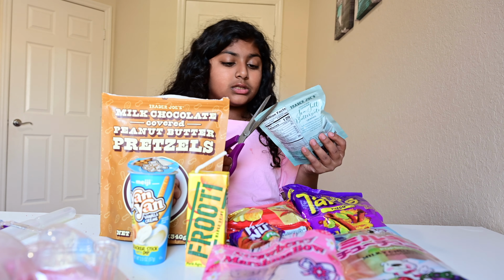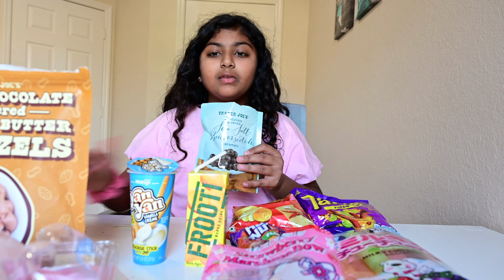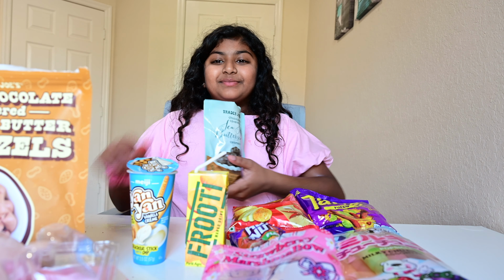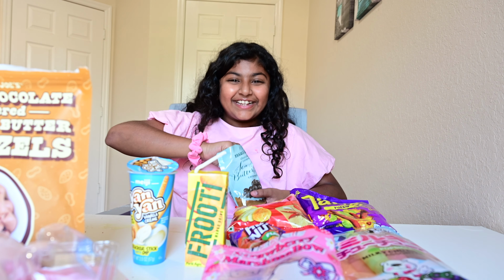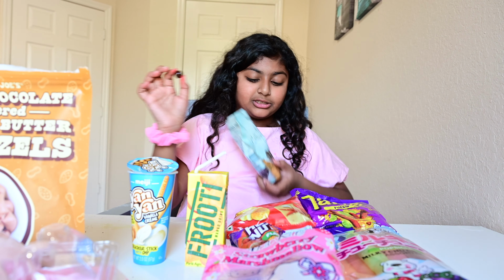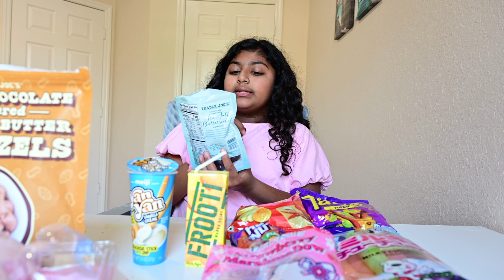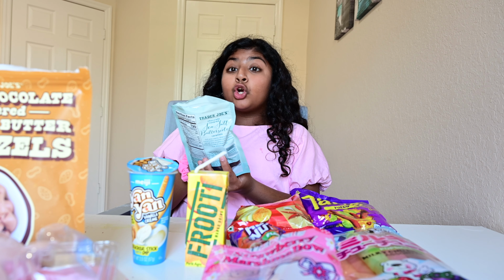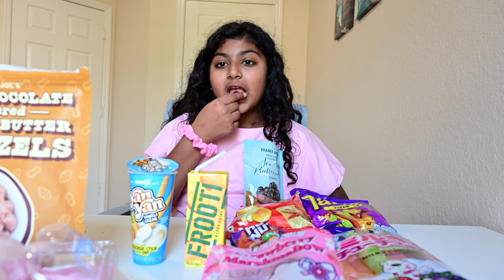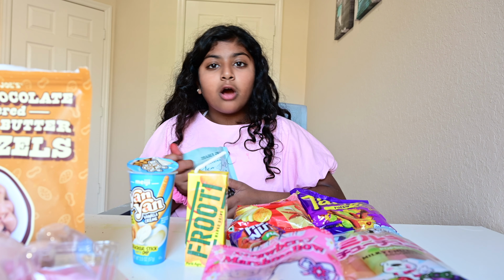Let's hope it is. Let's try these now. Probably have stuff in my mouth. Oh my god, they're so cute. They're like these little eggs. And they're chocolate covered sea salt butterscotch caramels. I love butterscotch. They're so soft.